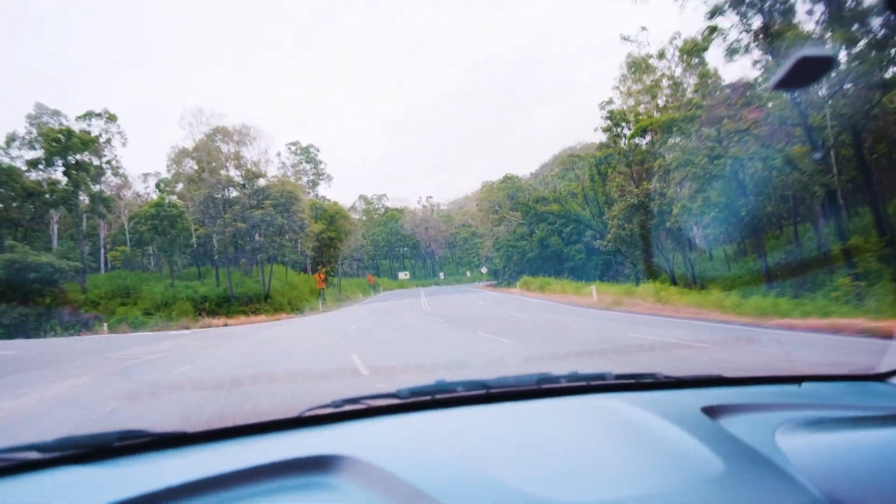Yes, the road is open. Fortunately this time the road is actually open, so that means they've cleared any debris that's blocking this mountain road. And so we're really excited because this is one of the locations we're really keen on visiting.